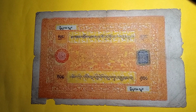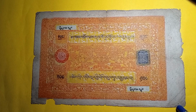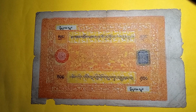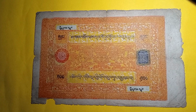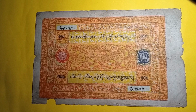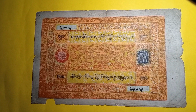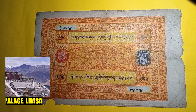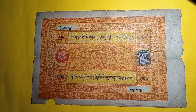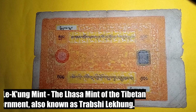Now the important thing you have to understand about this banknote is that this is entirely handmade. When I say handmade, the paper that you are seeing here is actually handmade. This paper was made in a factory called Chitung. Sorry if my pronunciation is not that great, because I don't know how to pronounce Tibetan names, but Chitung was the paper factory near Lhasa, the Tibetan capital. These banknotes were first minted in the Potala Palace of the Dalai Lama in Lhasa, and later it got shifted to the Tapchi or Trapshi or Chahishing Lekung Mint, which is near the Potala Palace in Lhasa.